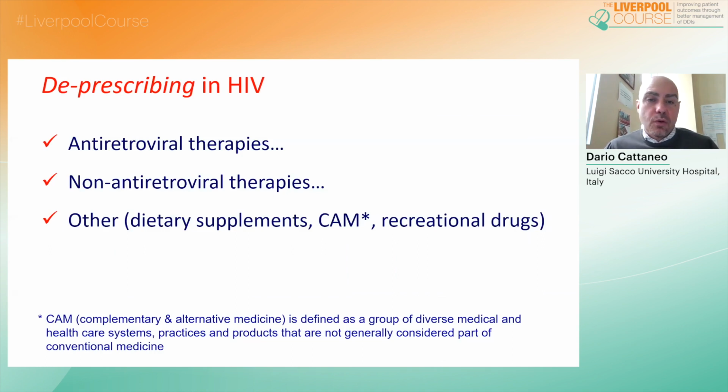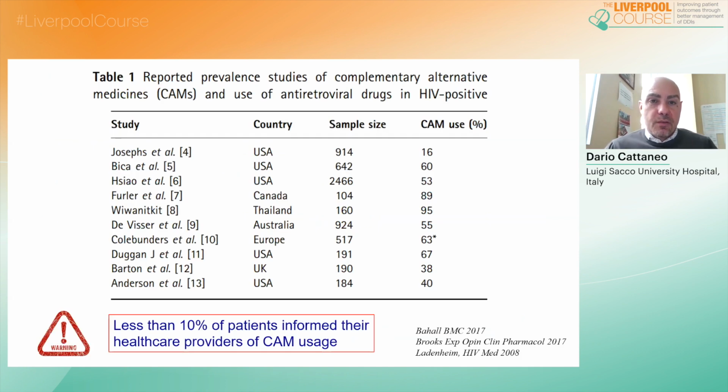But the third thing that you should always consider when you are dealing with de-prescribing in HIV is not only antiretroviral therapies, not only non-antiretroviral therapies, but also non-drug therapies, such as dietary supplements, complementary and alternative medicine, recreational drugs, etc. These approaches are used by a large cohort of HIV-infected patients, and most importantly, less than 10% of the patients inform their healthcare providers about the use of supplements, complementary alternative medicine, OTC, recreational drugs.